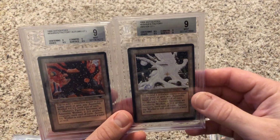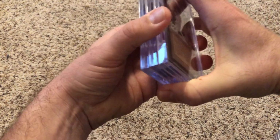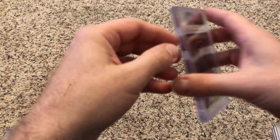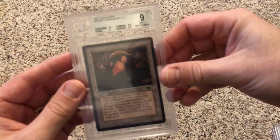This one I got 8.5. This is closer to 7. And the same deal here. You know, and I don't know. I obviously wouldn't send these back in for regrading, because if I go to sell them, even though the centering's off, they'll still sell for more graded, and I'll probably get a worse grade now. Plus, Beckett is terrible sending cards in now.